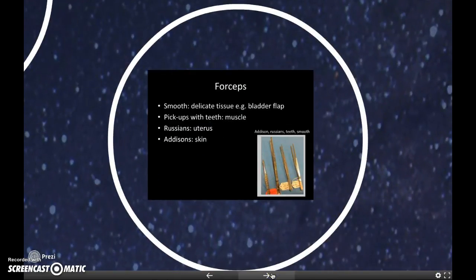And forceps. These are the forceps that the doctor will use to assist them in sewing, and it helps them to pick up the tissue. And so there are different kinds of forceps. There are smooth, which are for delicate tissue, for example, the bladder flap, Pick-ups with teeth, which are used for the muscle or more dense tissue, Russians, which are used for the uterus, and Adsons for the skin. They're really tiny.